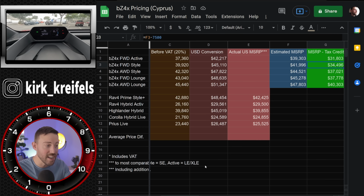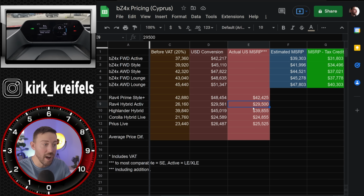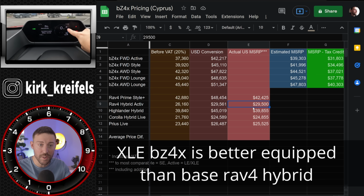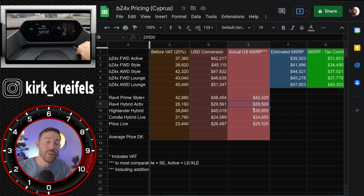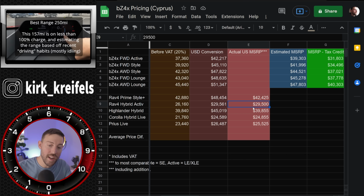Because if you keep the tax credit in there and you look at a RAV4 hybrid, it looks like it's going to cost, I don't know, $2 to $4 more grand for a fully electric bZ4X, but you're not gaining any power over the RAV4 hybrid. In fact, you're losing a little bit of power, and you're going to have a different strategy if you're taking long road trips, things like that.